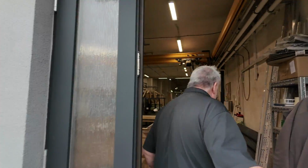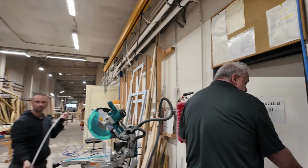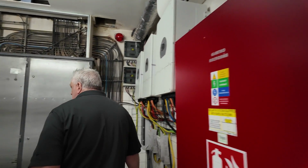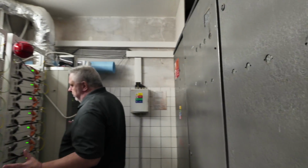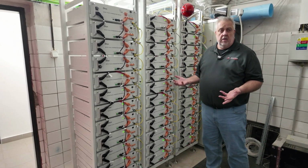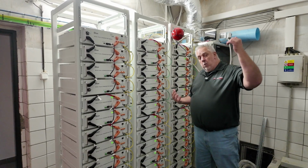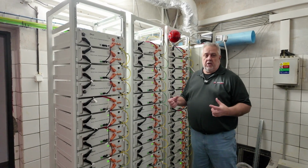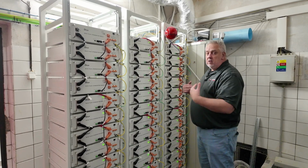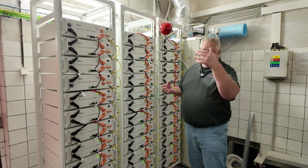So let's take a look at what happens on those days where it might not be the nicest day outside, very much like today. Well, we come in here and look at this. This battery bank has, I think it's 200 kilowatt hours of energy stored in it. And so this is his battery backup to the factory. So when the PVs don't necessarily have enough energy to run the factory, he's charging these batteries or using these charged batteries to then provide power to the facility.